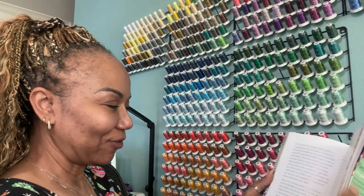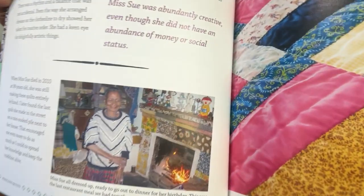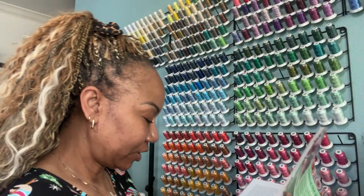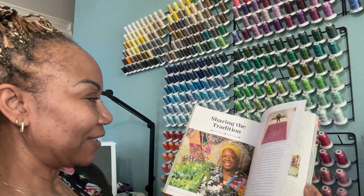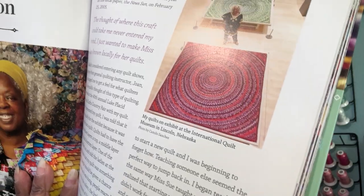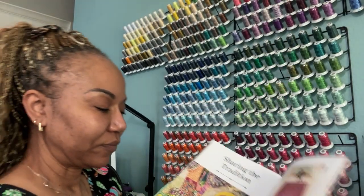I think that there's just something about this little old lady that I just think is cute as pie. Here's another picture of her down there. And she fabriced her fireplace. But anyways, it looks like this. Look how big this quilt is. She said these things can get up to like 30, 40 pounds. Look how big that is.